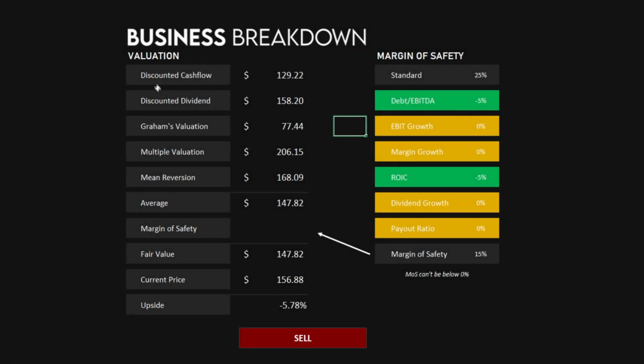Looking at our final overview, we've imported the discounted cash flow, the discounted dividend, Graham's valuation, multiple valuation, and the mean reversion theory price per share, giving us an average of $147.82. Without a margin of safety, we would still get a downside of 5.78%, but we have determined our margin of safety earlier, using a standard margin of safety of 25%, deducting 5% for the debt to EBITDA, and another 5% for return on invested capital, giving us a margin of safety of 15%.